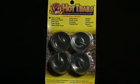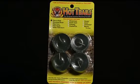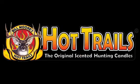Hot Trail scented hunting candles can penetrate up to 500 yards and last up to 5 hours per candle. Hot Trails, the original scented hunting candles. Let the hunt begin.